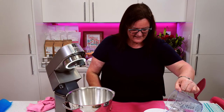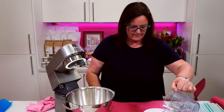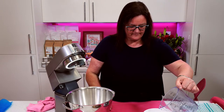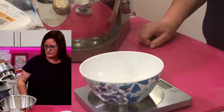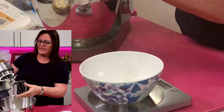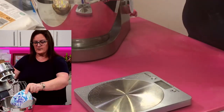Fantastic. So we're putting 100 mils of water in. Just tepid water. If you get 101, 102, 103, it doesn't really matter. That was 250 grams of whipping it up. It was, and we're using salted caramel now. I'm going to put 100 mils of water in.